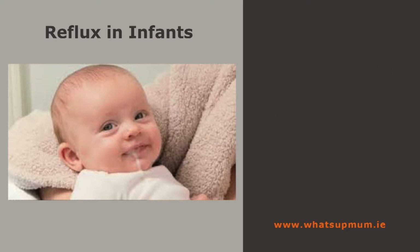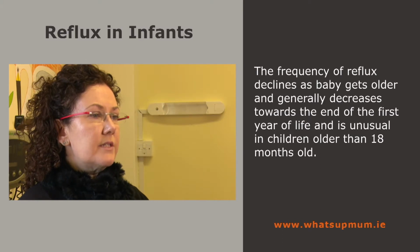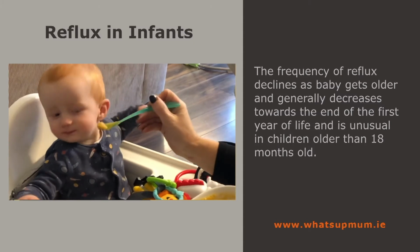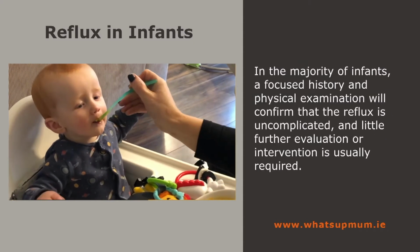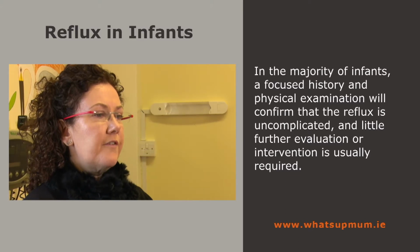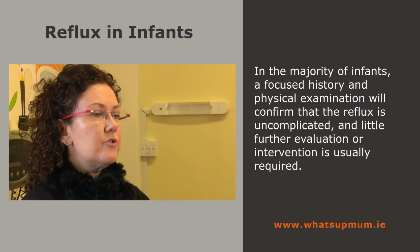The frequency of reflux declines as baby gets older and generally decreases towards the end of the first year of life and is unusual in children older than 18 months. In the majority of infants, a focused history and physical examination will confirm that the reflux is uncomplicated and little further evaluation or intervention is usually required.